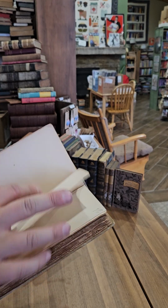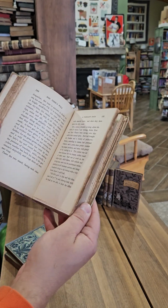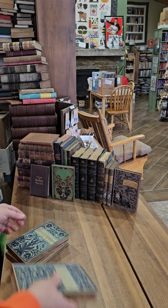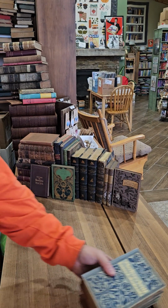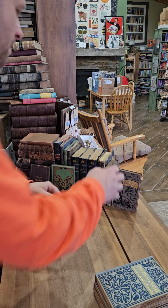Let's see if there's a name. Yep, there's a name written inside that one. Normal foxing and staining, but it looks like the bindings are all tight. Inside hinges are all tight. That 3-volume set, I think I'll do $75 with free shipping on that one. Let me write that down. 3 Laura E. Richards books for $75. I don't think you can go wrong for $25 a piece with free shipping.